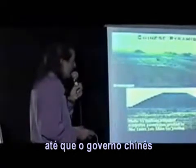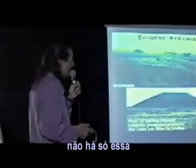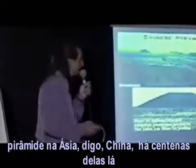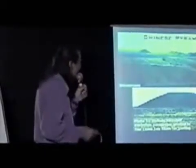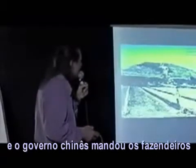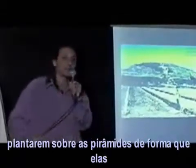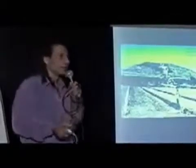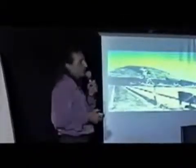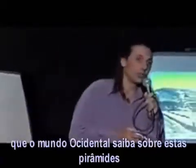Except that the Chinese government in the last few years have released these pictures. Not only is there more, there's pyramids in Egypt, there's hundreds of pyramids in Egypt, in China. And the Chinese government actually got the farmers to farm on top of the pyramids so that they wouldn't be so apparent by satellite. And the reason why, so here's the poor farmer that got the job. The reason why they were doing that is because they didn't want the Western world to know about these pyramids.